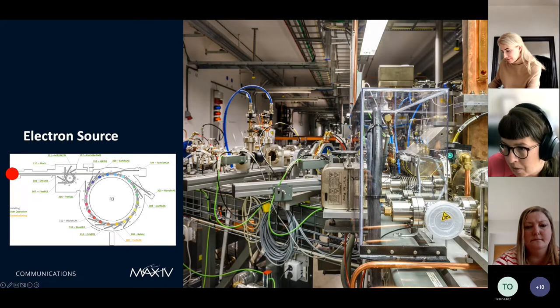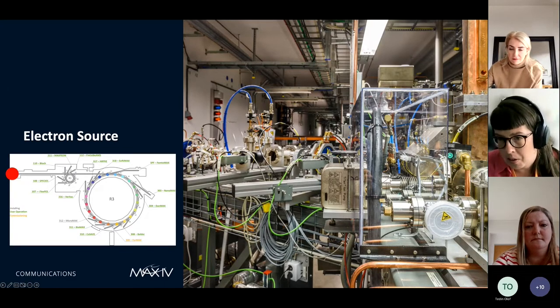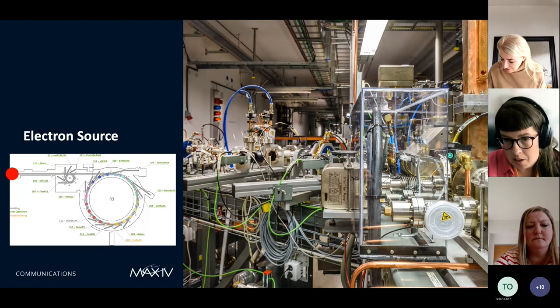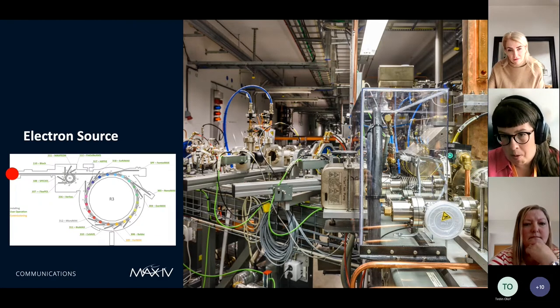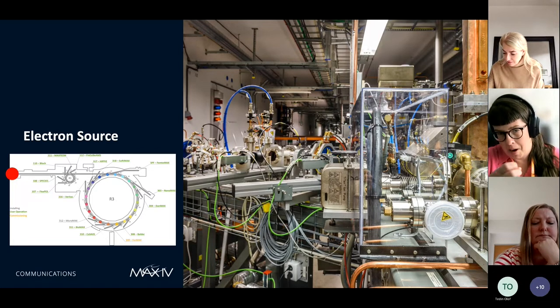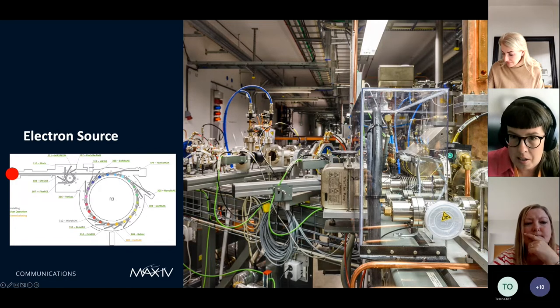In here somewhere, I think, is a metal plate that gets very hot, about 1,000 degrees. Then a cloud of electrons starts to form around the metal, and an electric field can grab the electrons and form them into a beam that we can then accelerate, so that we have this very fast current of electrons moving through vacuum.